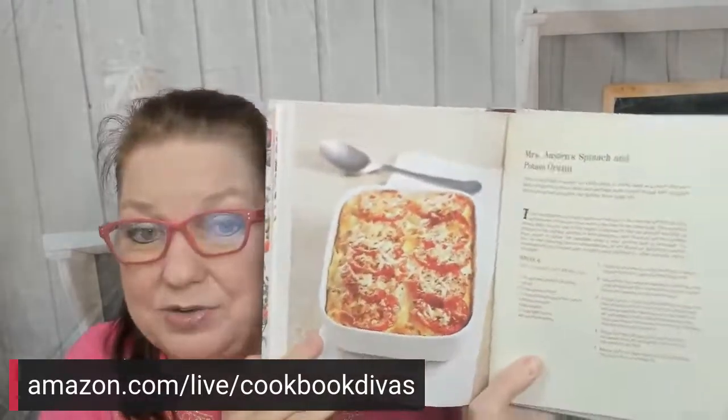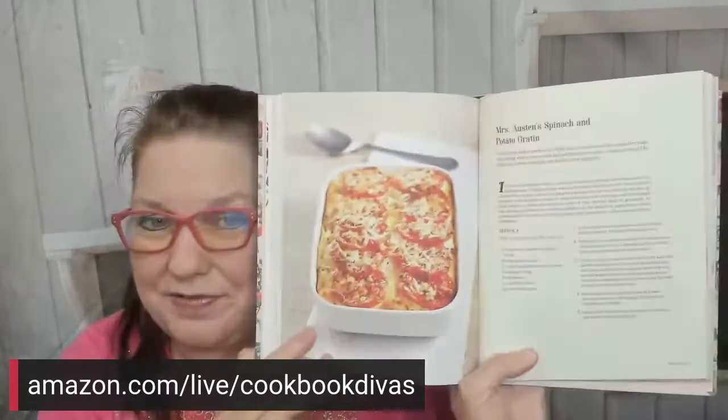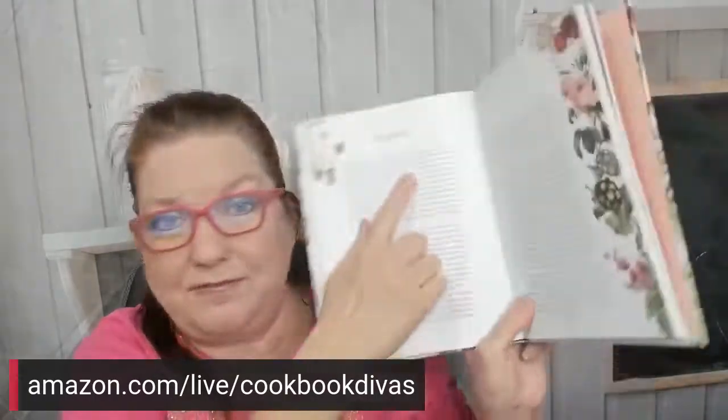This is Frank's roast vegetables. Oh, Mrs. Austen's spinach and potato gratin. It's a lot more tomato-y than I would have thought. I should have tomato in the topic. 10 cups of spinach leaves. Wow. 4 tomatoes sliced, 3 eggs beaten, light cream, and a pound and a half of potatoes. Well, that sounds doable.